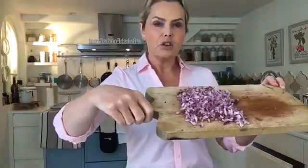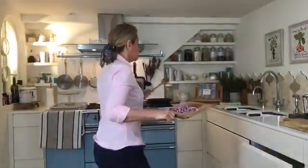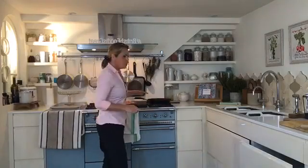So this is a toasted hazelnut autumn recipe, and I'm going to start by just frying off a few chopped onions. I love to use red onions, so I've got some finely chopped red onions here. I'm going to have to turn my back on you for just a moment. Excuse me. I don't know if you can still hear me over here, but I've got my gas on. I'm going to grab some olive oil.